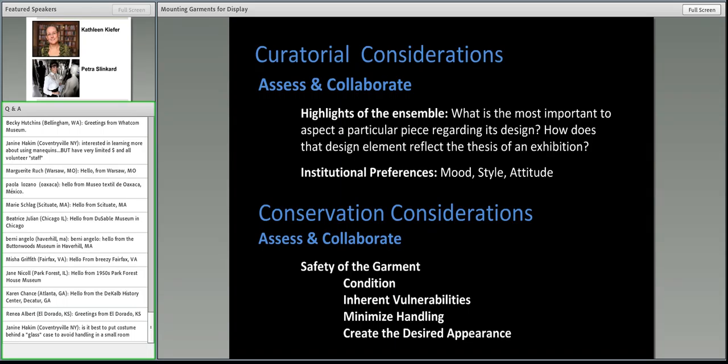Focusing a little bit more on individual objects, once I have a checklist of pieces that are proposed for an exhibition, we really look at condition. Is the piece deteriorated in some way? Is it worn? Is there something physically or chemically about it that makes it particularly fragile? And then certain garments have inherent vulnerabilities.